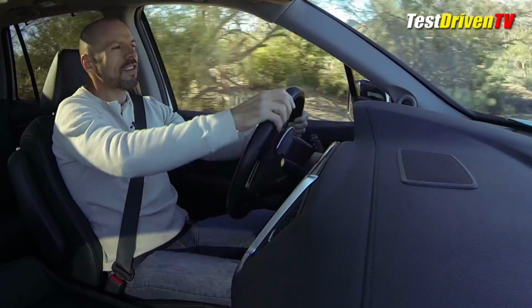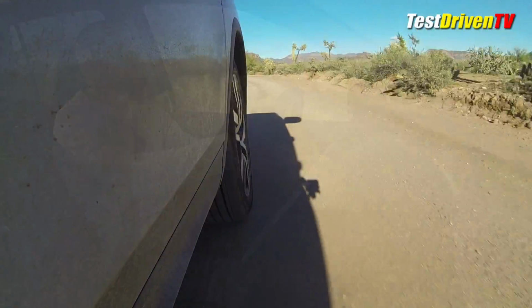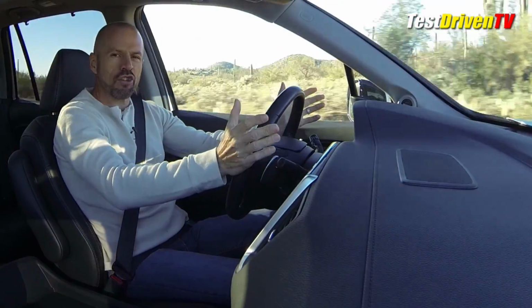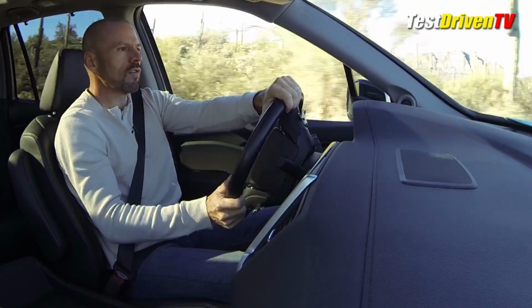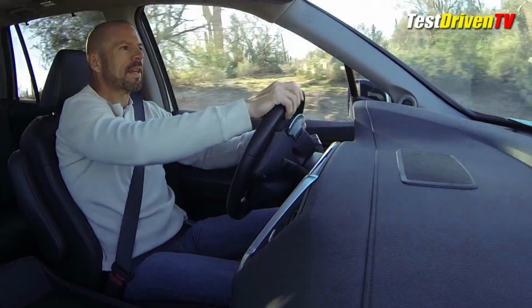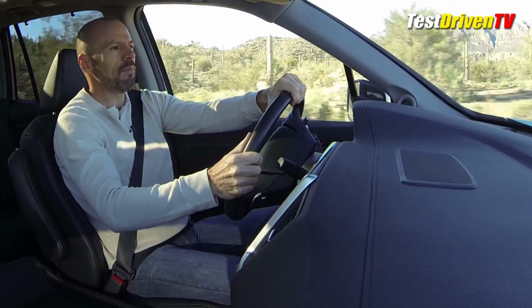One thing I always love to do when I have a crossover SUV is bring it out here onto the desert washboard road, because this is the kind of surface that, while it's not true off-roading, it can rattle even the best of the SUVs and crossovers right down to their bolts and their interior trim fasteners. And so what I'm finding out here is that the chassis itself is actually very well composed.